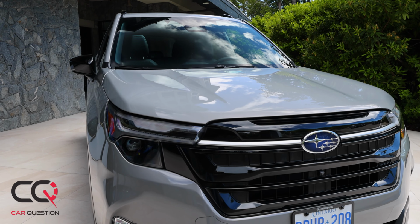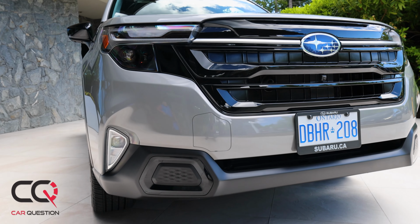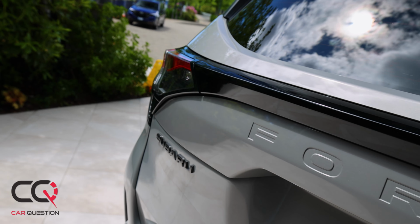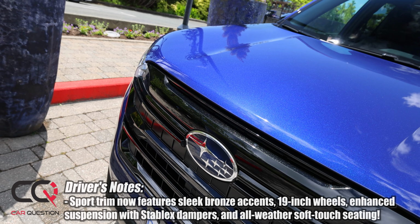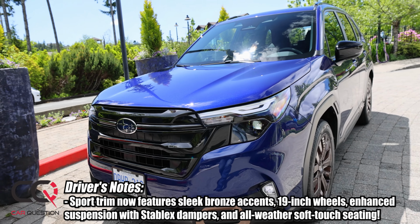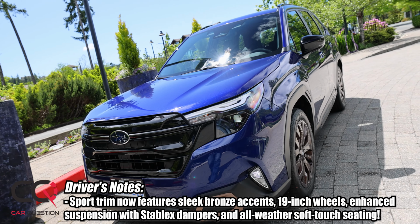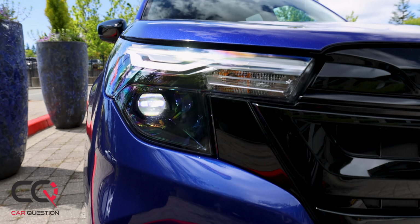Well, it looks different. Yeah, right? A lot of hexagonal shapes. It's 15 millimeters longer, 15 millimeters wider, better visibility too. With that, when you look at the design, it seems a little bit familiar though, with those small lights up in the front, with that black grille. How about that blue color of the sport model? It looks a little bit like a Ford, let's be truthful.